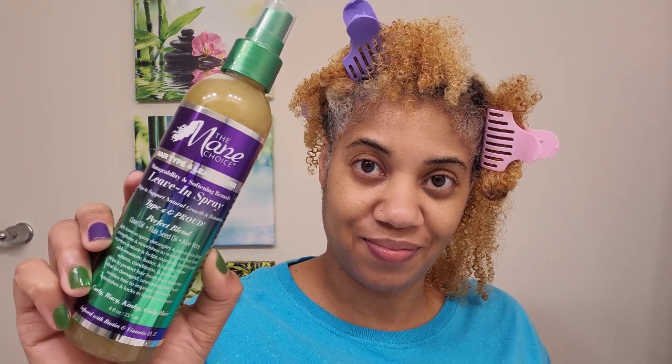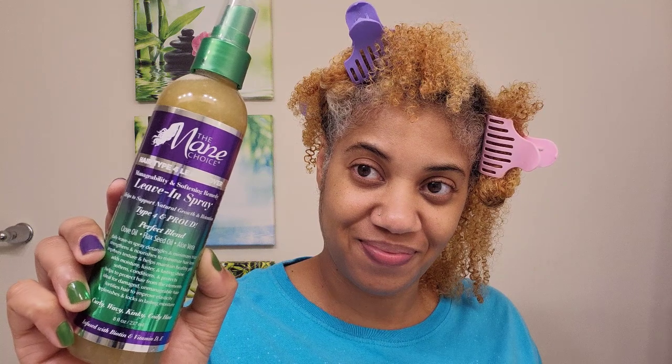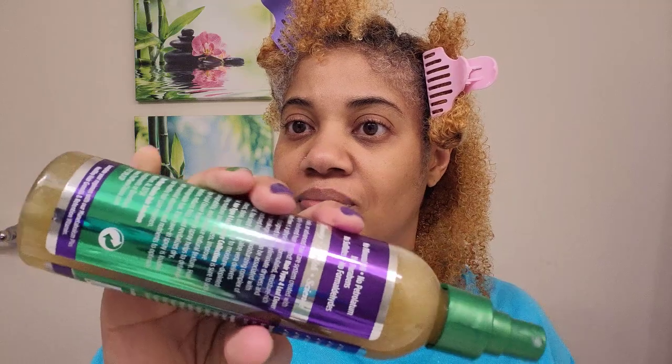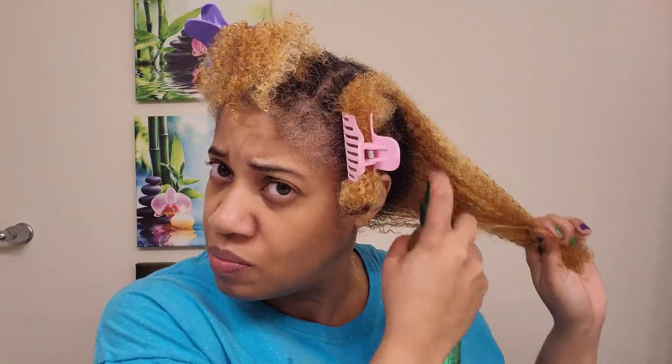All right, now we're going to move into this leave-in conditioner, this liquid leave-in. Y'all know how I feel about leave-in conditioners that are like liquidy, these spray leave-ins. I am not a fan. So even though there's a smile on my face, I'm trying to be optimistic about using this, because I have had some success with some spray leave-ins. But let's just see what this does.